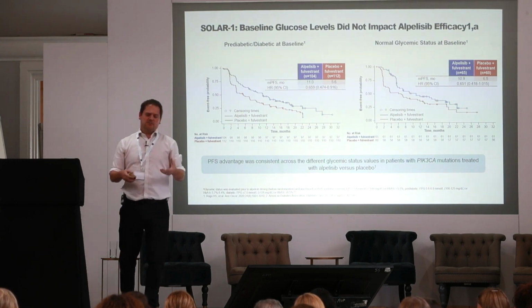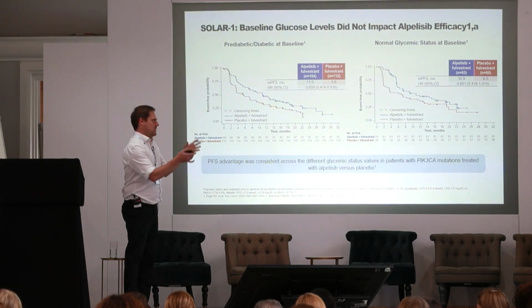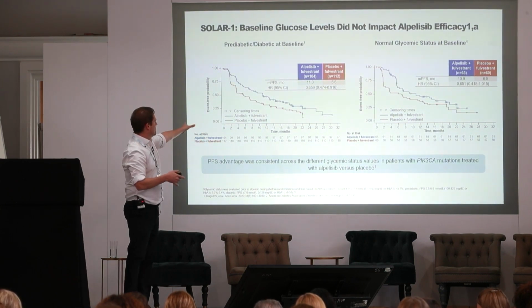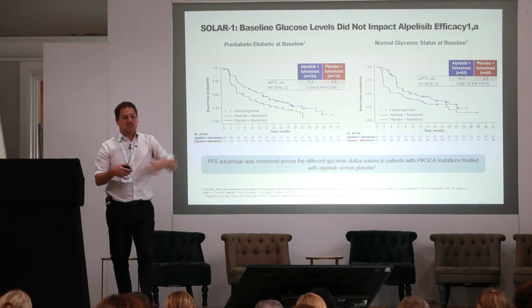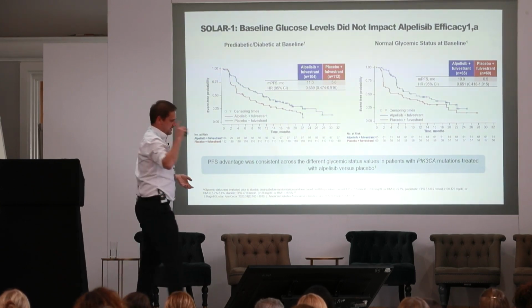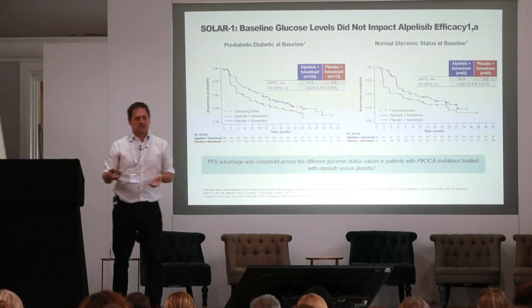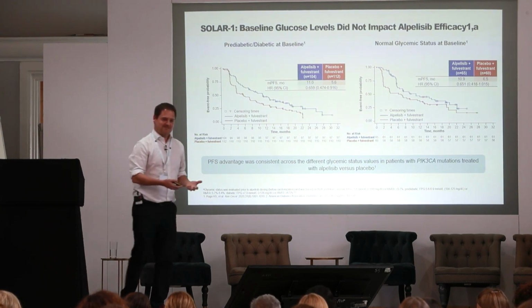Helpfully, and it's important to bring this back to why we're doing the medicine in the first place and not just talk about glucose. Having worse glucose control, so having diabetes or pre-diabetes at baseline versus normal on the right, didn't change outcomes. And that's important. So if someone's got slightly high glucose levels, it didn't change their outcome.